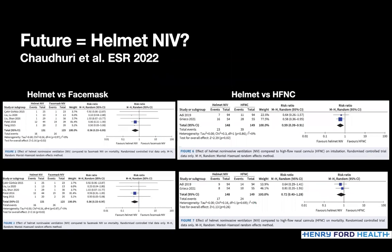Now this is really interesting. This was published a couple of weeks ago. They were comparing helmet non-invasive ventilation to a traditional face mask BiPAP, and they also compared that to heated high flow. On the left, what you're looking at is the forest plots for helmet versus regular face mask. What you're seeing here is that there is a decrease in the need for mechanical ventilation in the helmet group. There was also a decrease in mortality for those same patients.